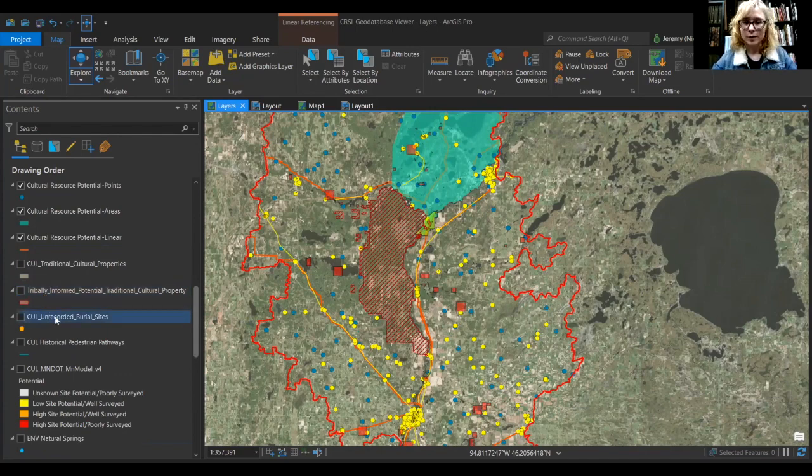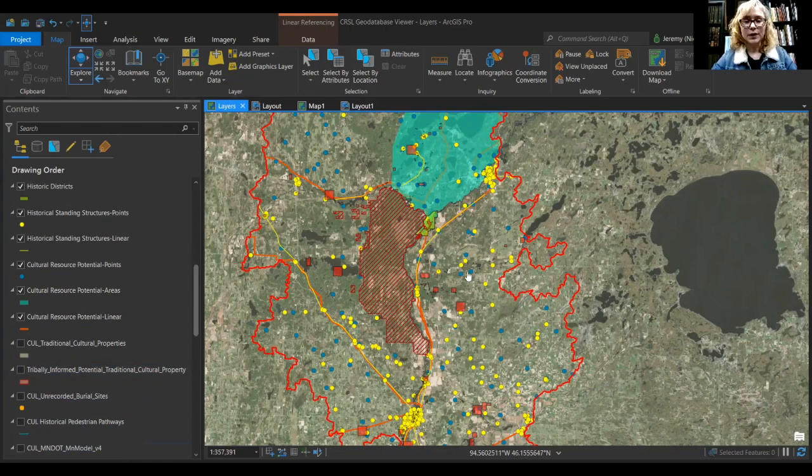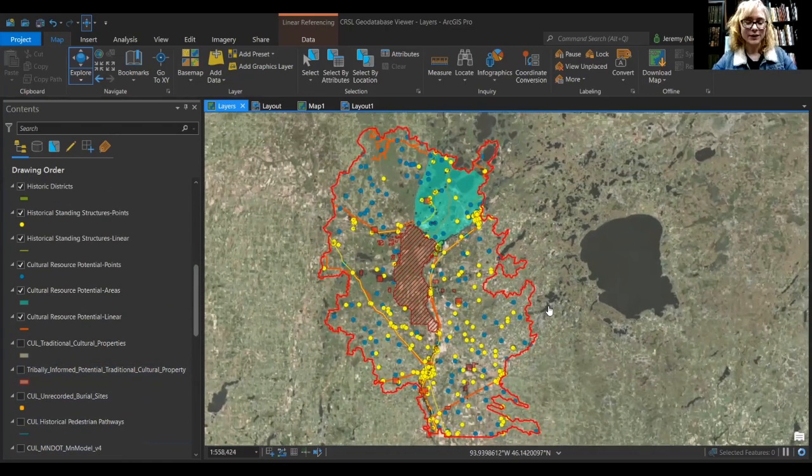And we also have an unrecorded burial sites layer. There's only 2 of these. And then it moves on into more modeling information that was provided by MnDOT. So what we're looking at in front of us, I'm going to get you some tallies. For all of the information you're looking at in here that was researched and gathered and dropped in, there are 1,749 features in total. And that breaks down to 369 archaeological sites as of when we recorded this. That might be updated before this is finally submitted. That's topped off with 1,165 historic structures and 249 points and areas and lines of cultural resource potential.